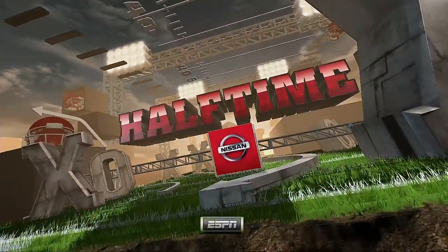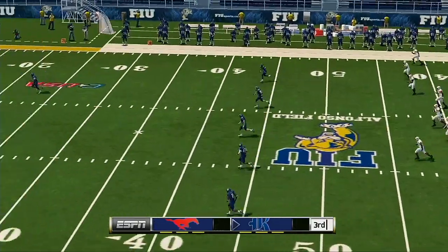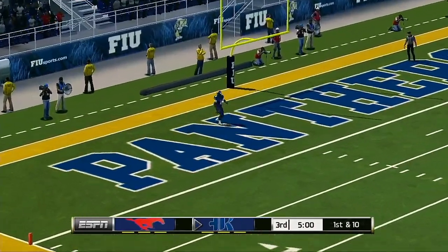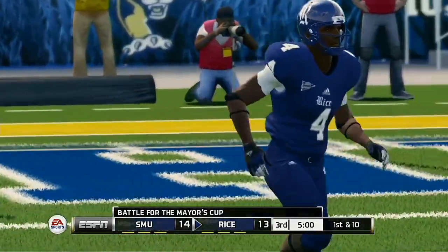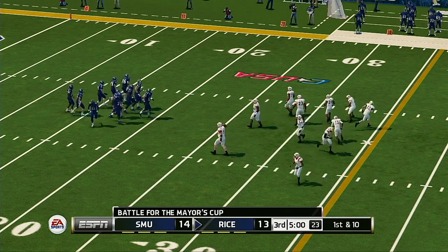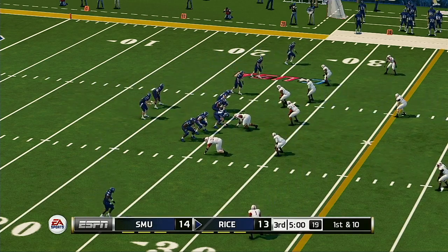Welcome back, everybody. Second half action about to begin. He just drills this one. This one's going to be down in the end zone for a touchback. There's still plenty of time to keep running their offense as usual here. I don't think they need to feel any anxiety about trailing.